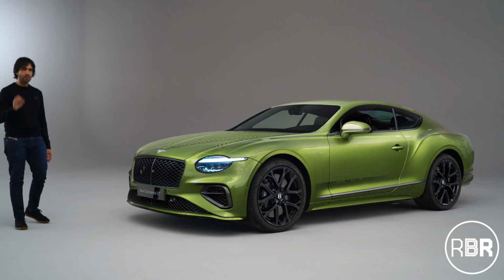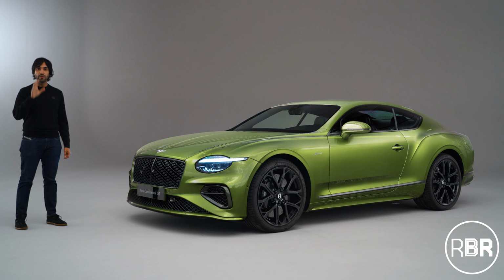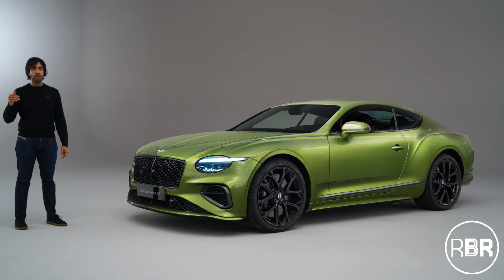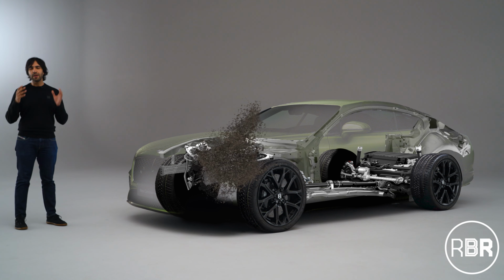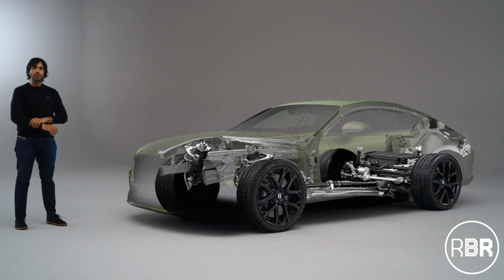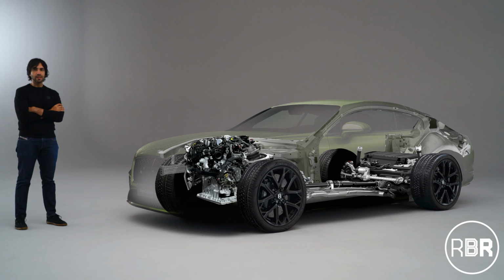Let's talk about the more important topic, which is the performance, because so much has changed under the skin here. Sadly, for a lot of customers, the W12 is gone. Okay, that may upset a lot of people. But what we have in replacement is not something that's that bad. It's actually better in probably every single measurable fact, apart from maybe emotion if you're linked to that. But I can tell you in terms of performance, this is not lagging behind at all. Like I said, the most powerful Bentley ever. How does it do it?